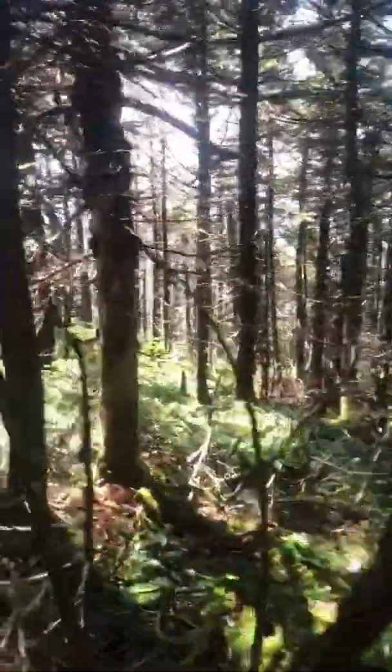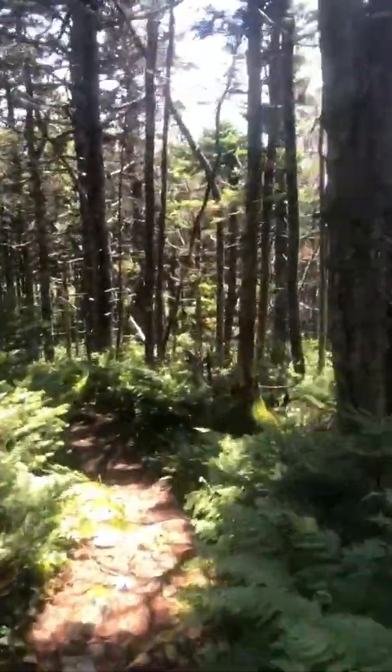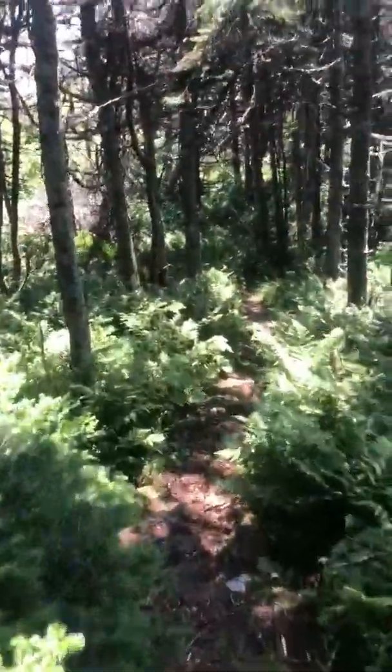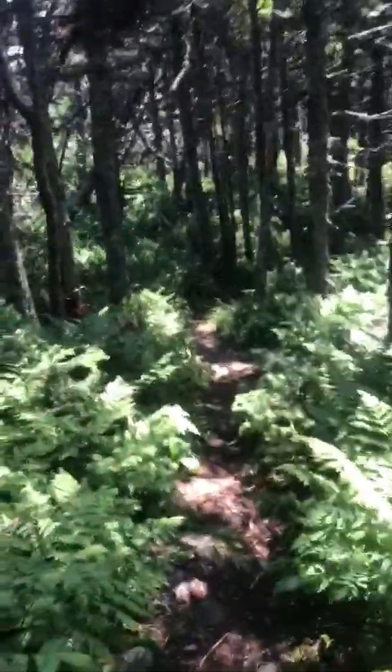Right up on the ridge hiking. This whole last couple sections after Camel's Hump, it's all ridge line. Lincoln Gap, App Gap. Once you get up on top, it's pretty smooth going, but getting up on top can be the tricky part.